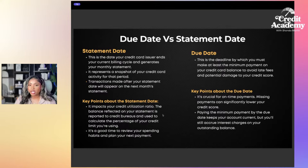Let's say we had a $200 credit card, and we just maxed out our card. You get your credit card statement in the mail. Your bank says your balance is $200, but the minimum payment they'll accept is $25. Our due date is on the 15th of the month, and our statement date is on the 30th, because your statement date is always going to be after your due date, by the way. So they say, hey, we'll accept $25 as an on-time payment.